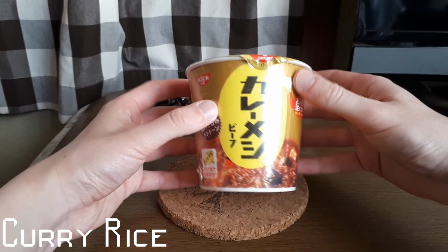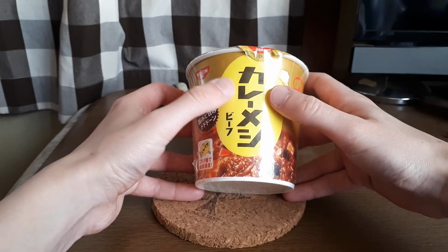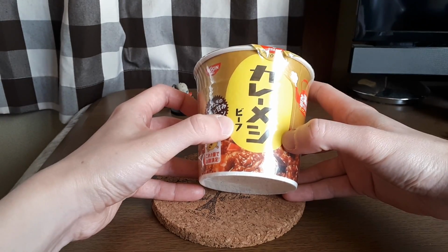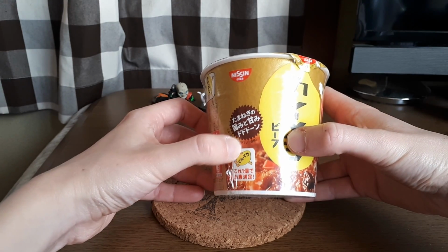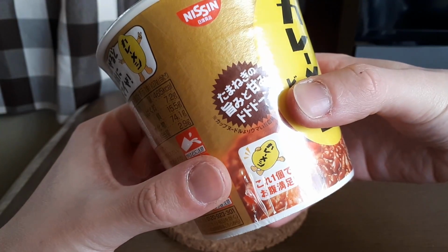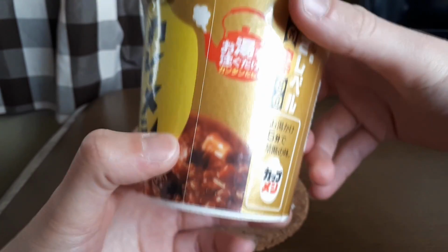See, in Japan, we have instant rice things. This is like curry cooked rice, curry rice, beef. And my goodness, it's got lots of katakana that I don't know the meaning of. So that's good fun. Oh, look. I don't know what that says either.